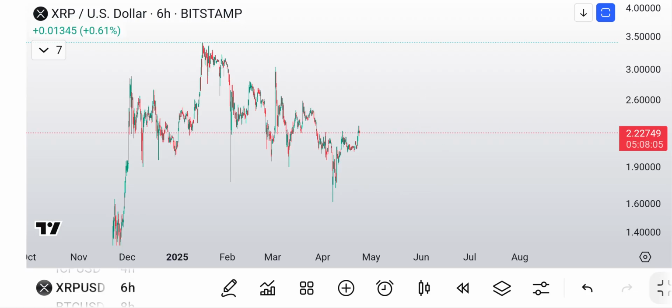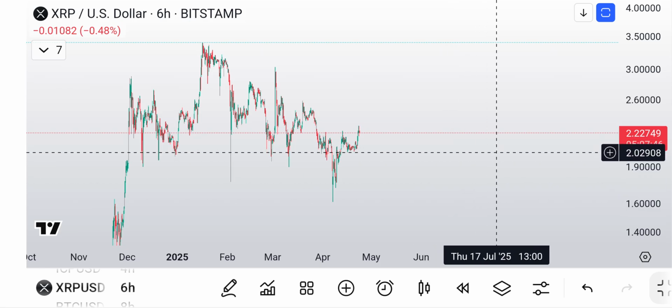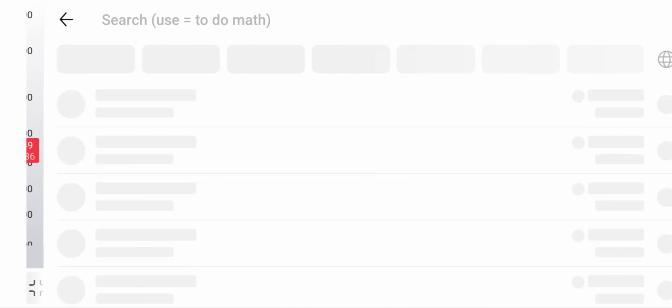Just keep that in mind, because we're at 2.22 right now. What if the price had to come all the way back down to $2? That would be a big drop. It would feel very gut-wrenching, but it would still technically be okay. So personally, I do not want to see us go below $2. I want to see us stay above 2.02. I don't want to see us go back below that, but there you go. That's XRP. I think we're good.